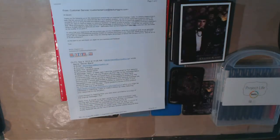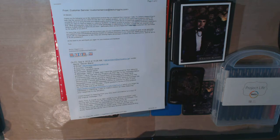Okay, well, very nice email. But you want to know something? I kind of think the whole problem has been swept under the carpet by the Becky Higgins team. To me, maybe I'm too sensitive about this, but it sounds like they think I'm a bit of a nutcase.